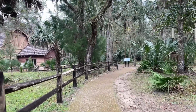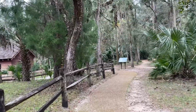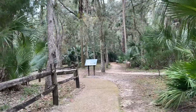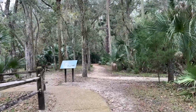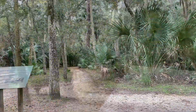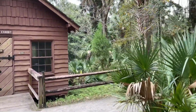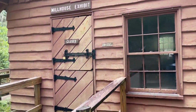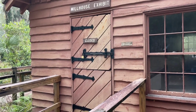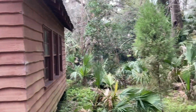So I believe this trail wraps around and runs along Juniper Creek. Looks like the mill house exhibit is closed. I was thinking I'd be able to go in there, but it's probably closed due to COVID.